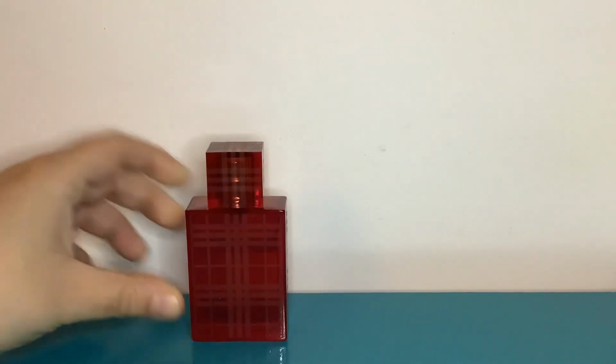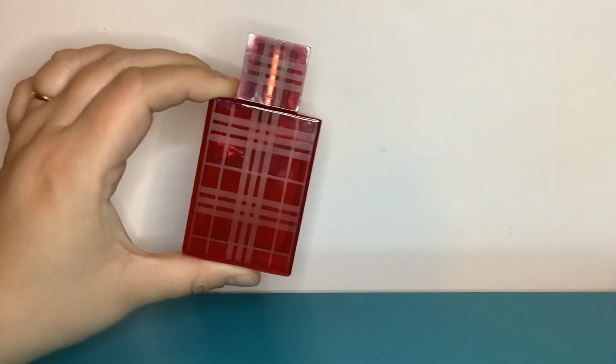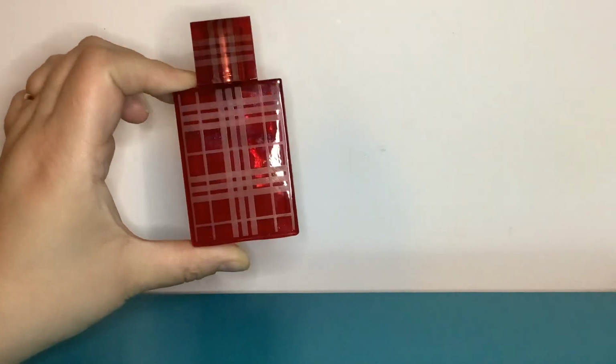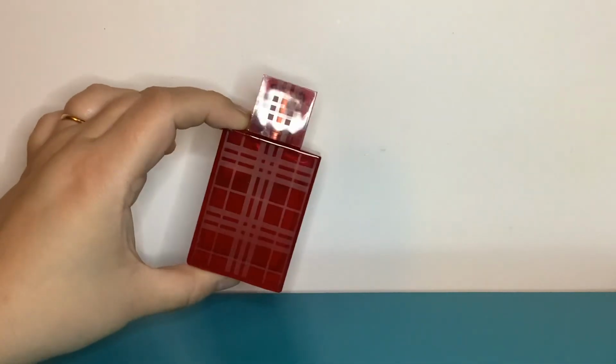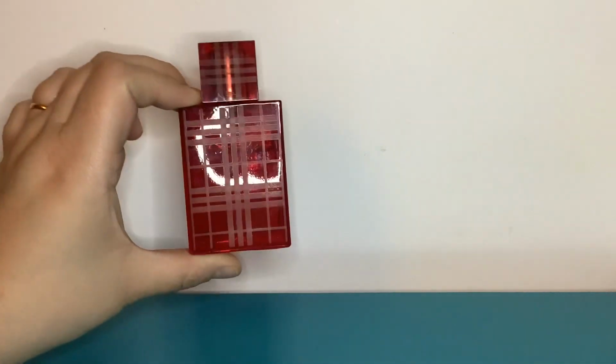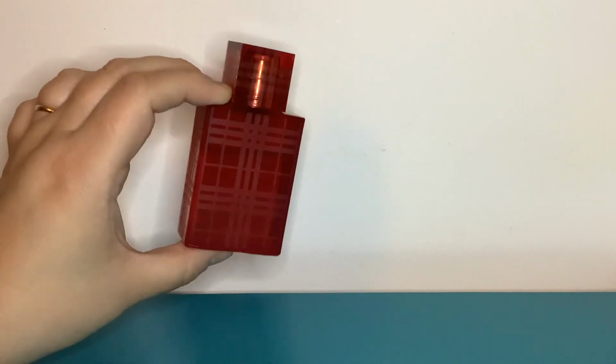So this is a partial bottle. This is a discontinued perfume from Burberry called Burberry Brit Red. I got this one on eBay. I was just really interested to try it, and it was pretty cheap. Whoever was selling it was just selling it like a regular partial bottle of something. So I snapped it up because I wanted to try it. And I can't get along with this.